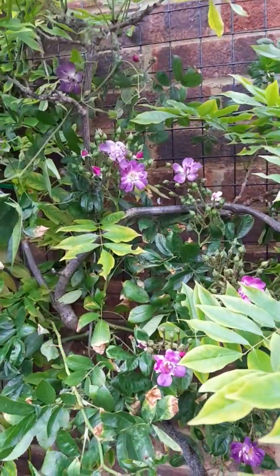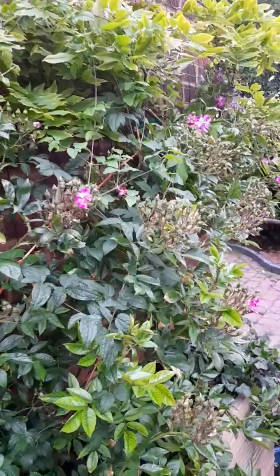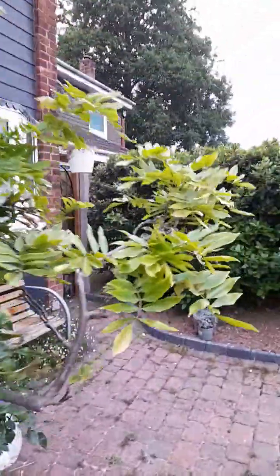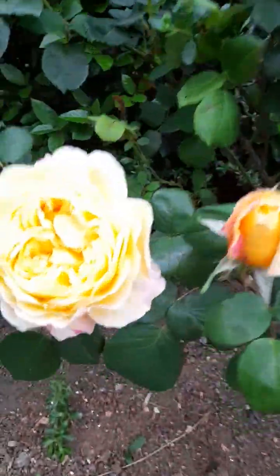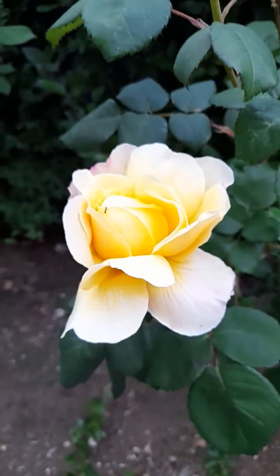Yeah, one more rose and then we're done. This is Valschenblau, just coming, but has so many buds. Look at all those buds. Beautiful. I'm going to leave you with Vanessa Bell. Actually, no, I'll leave you with Charles Darwin because it's just so beautiful. Look at that. So yeah, that's my roses so far in June.